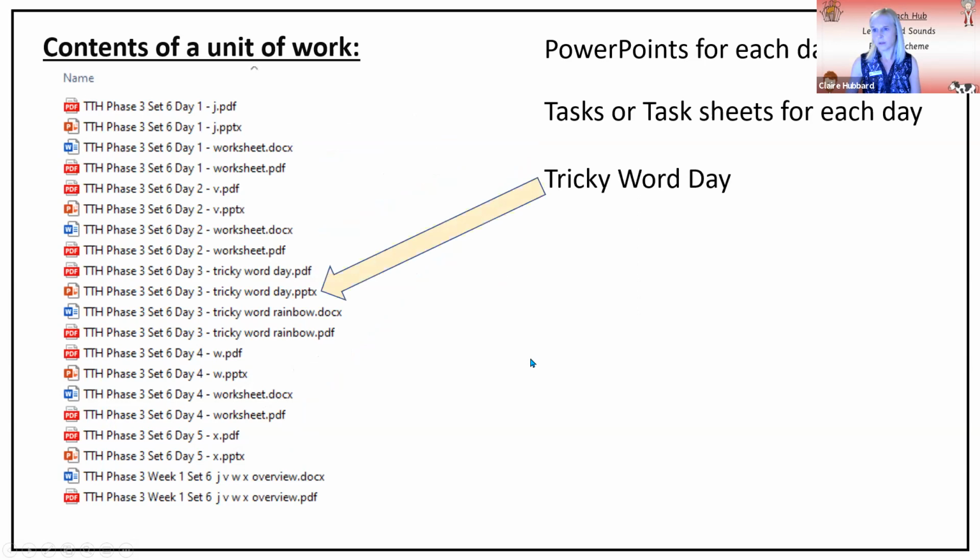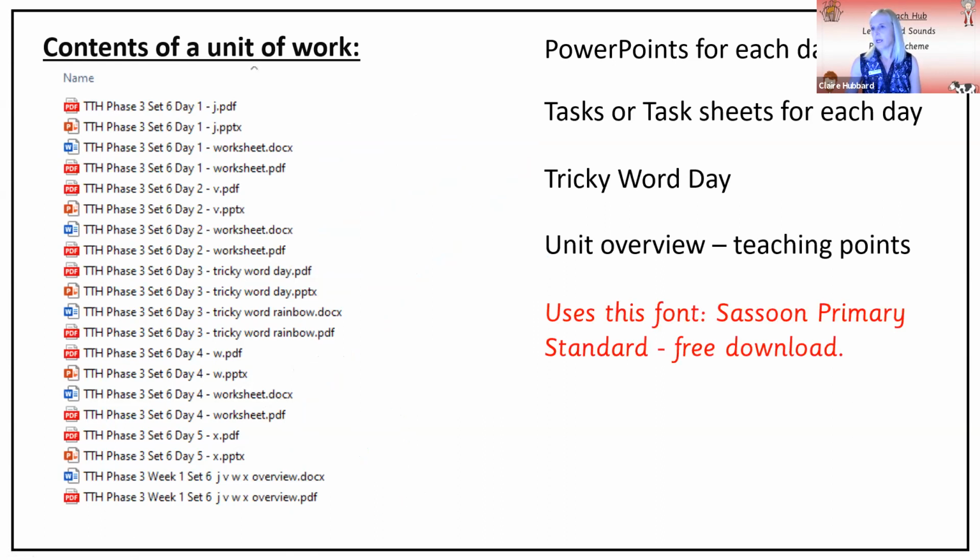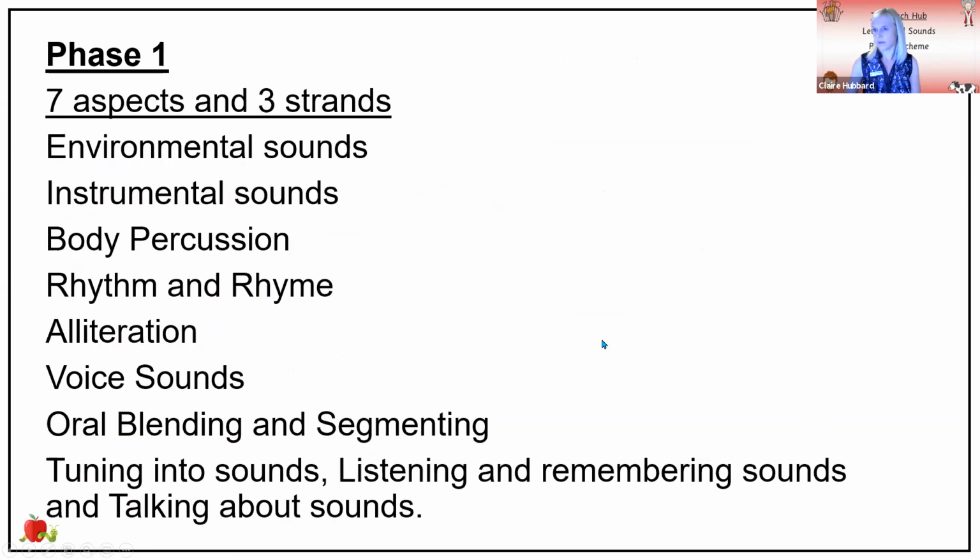There's a tricky word day in the middle, always a tricky word day, focusing on the words that should be expected at that time. We've got an overview here, just to say what's going on and what we're covering over the week. And it is in Sassoon Primary Standard. That's a free download if you want it, and you can replace the font if you need to, but we're all saved as PDFs.